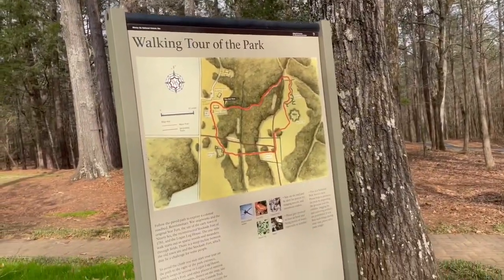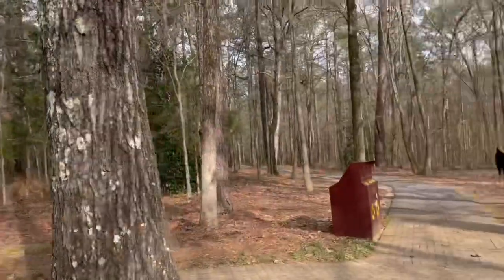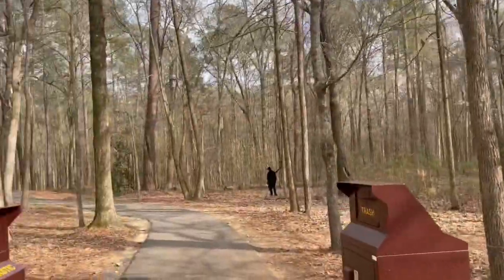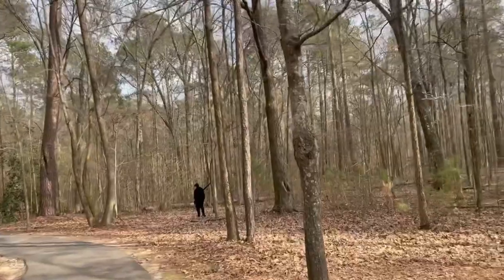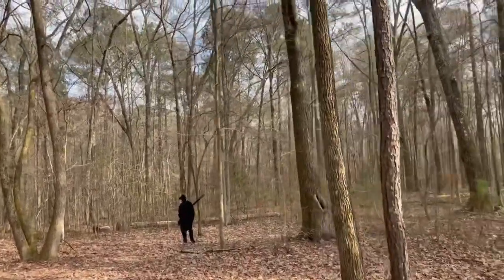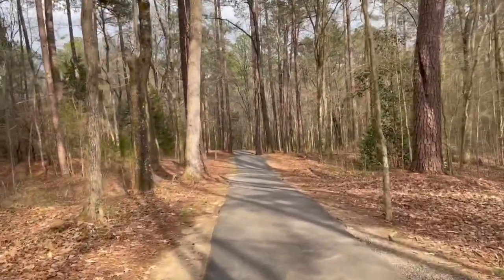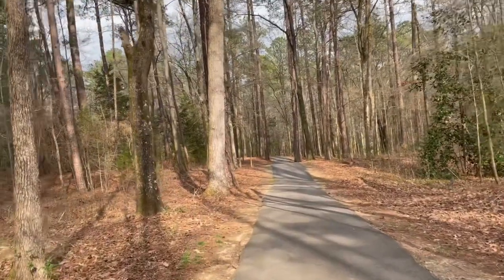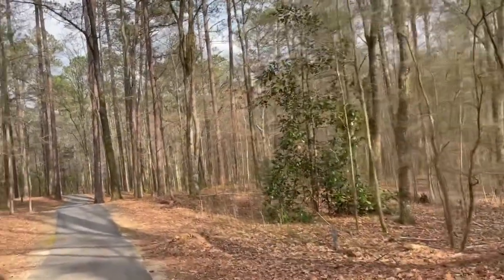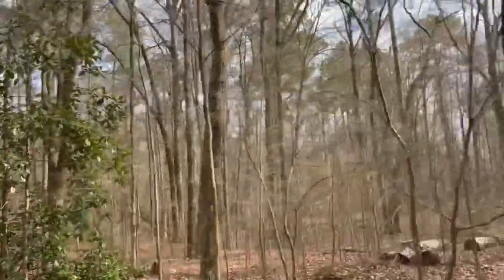Walking tour of the park. All right, it's about a 1 mile trip, from what I understand. So I'm gonna take a walk right here. It's a good scenic walk, you know. A lot of good scenes around here. Birds chirping. It's almost springtime actually. I know it's February, but it feels like spring. Very warm out here. It's not really hot, it's very mild. You know, it's South Carolina weather. And some of the vegetation is coming back.